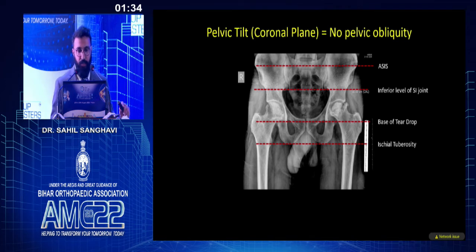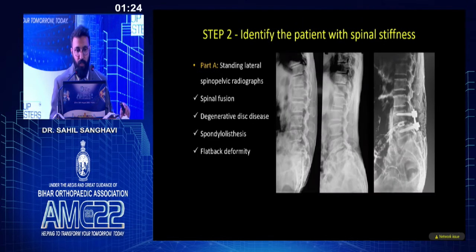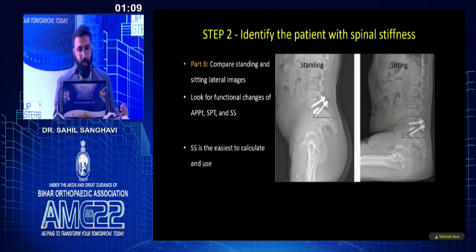abduction contracture. Then you evaluate the standing lateral spinopelvic radiograph for anterior or posterior pelvic tilt using these angles. In the standing lateral spinopelvic radiograph, you evaluate the lumbar spine, whether the patient has had any lumbar spine surgery done, is there any listhesis, or is there a flat back or a kyphotic spine. Then you compare the standing and the sitting lateral images, and you look for the functional change.